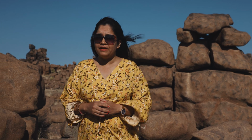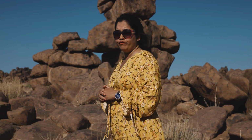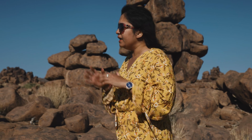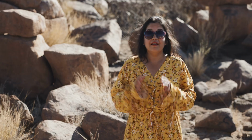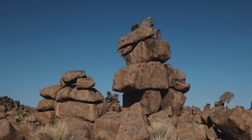Before exploring the main location, the Quiver Tree Forest, we thought to explore another place as well, the Devil's Playground. Actually, it's not far from Quiver Tree Forest and it's managed by the same authority. Here you can find some giant rocks creating some strange formations. Let's explore some of those interesting formations.